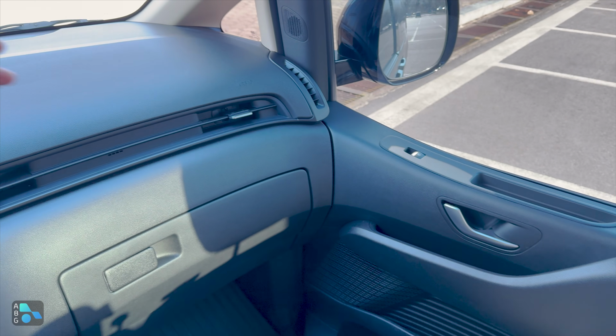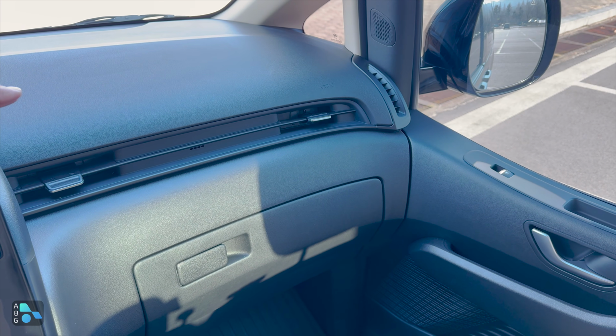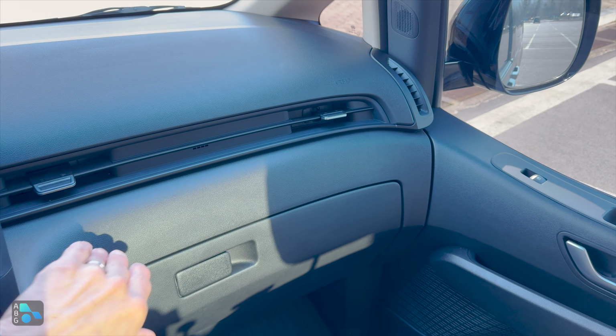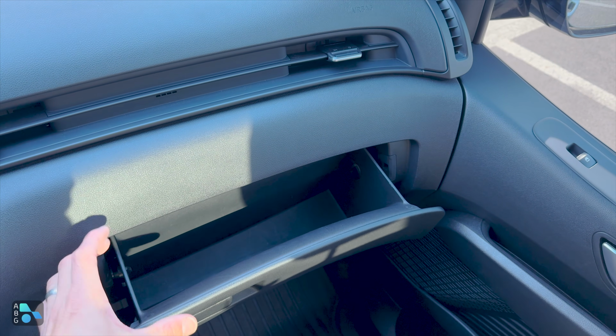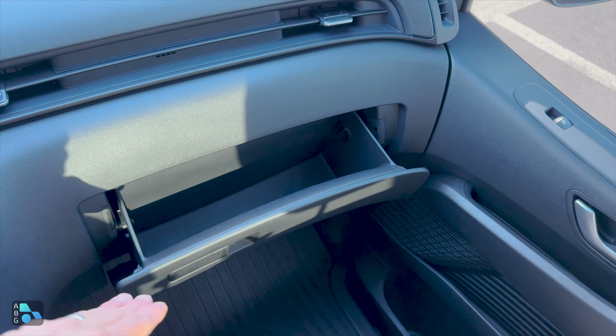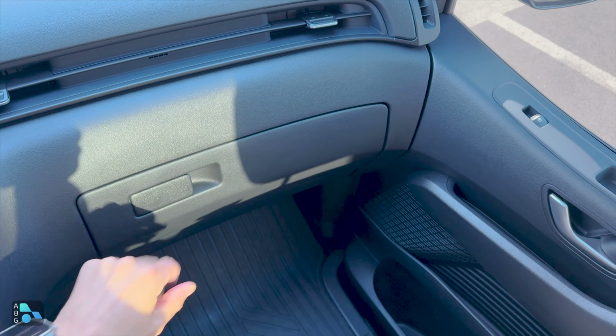Moving over to the dashboard, the air vent theme kind of reminds me a little bit of the Hyundai Tucson, but lots of hard plastics. Everything is hard. And this glove compartment, that's kind of unusual because it's almost a vertical slot. You really just sort of stick things in there, kind of like a toaster.